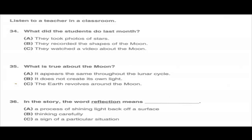Number 36. In the story, the word reflection means A. A process of shining light back off a surface. B. Thinking carefully. C. A sign of a particular situation.